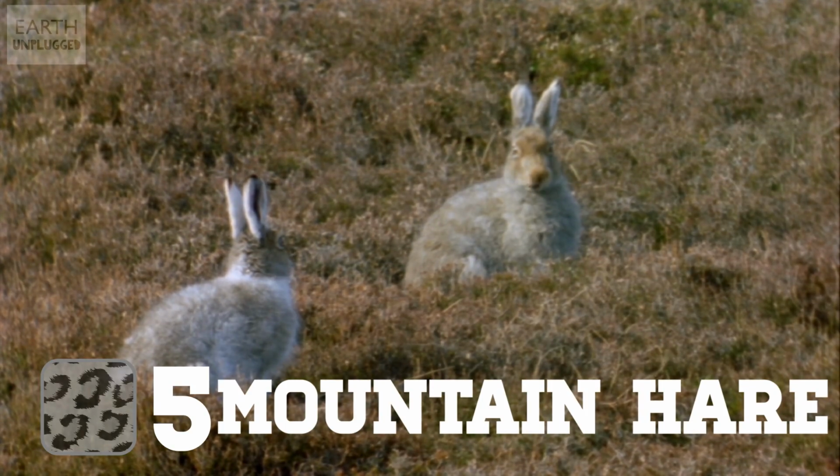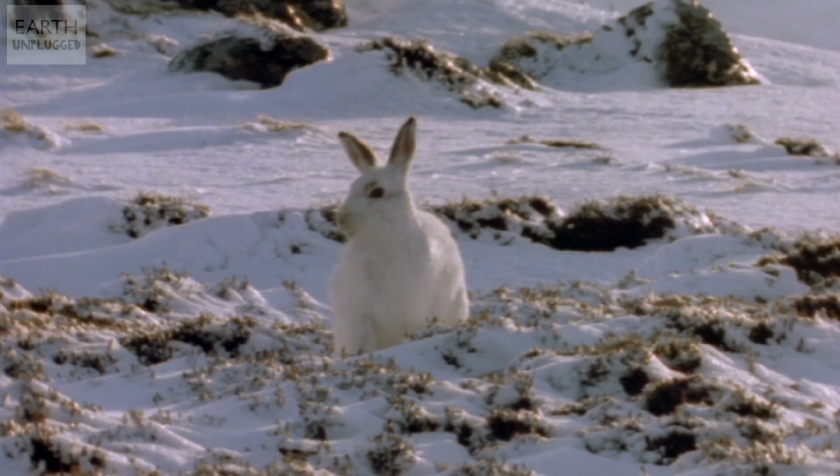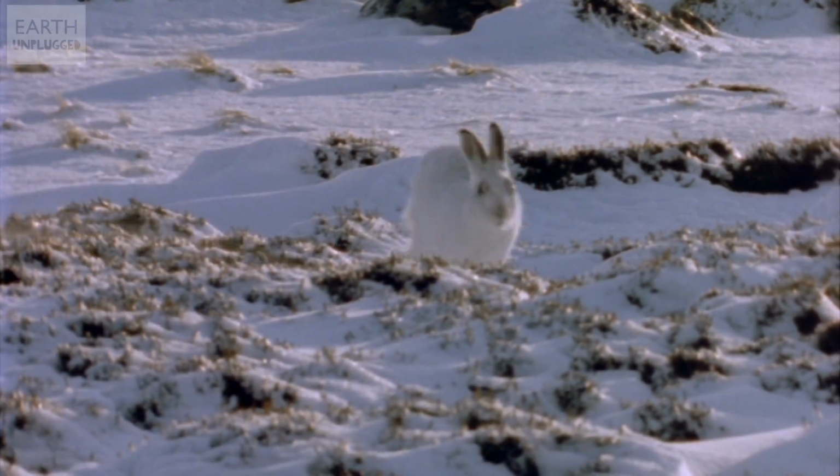Mountain hares change their fur to match the surroundings. In summer they appear brown, but in winter they turn snowy white. This seasonal transformation keeps them hidden from predators.